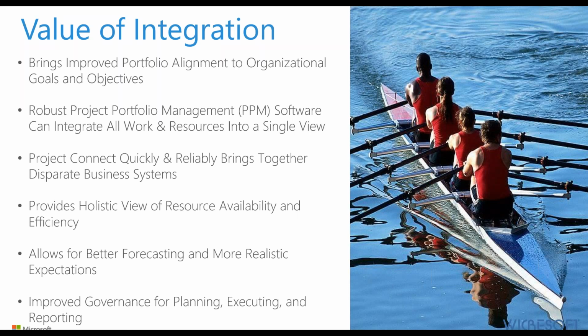One of the benefits on that is the holistic view of resource availability and efficiency, as Matthew showed you. And it really allows us just for better forecasting, both from a resource, a schedule, and a cost perspective, and set more realistic expectations and, let's just say, more high confidence commitments for the organization. And overall, just having a single governance process for planning, executing, and reporting across all types of projects.